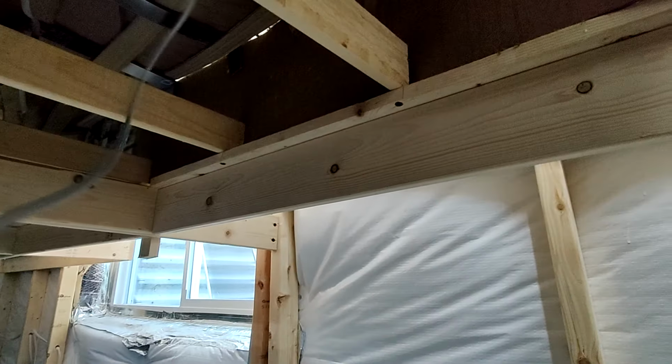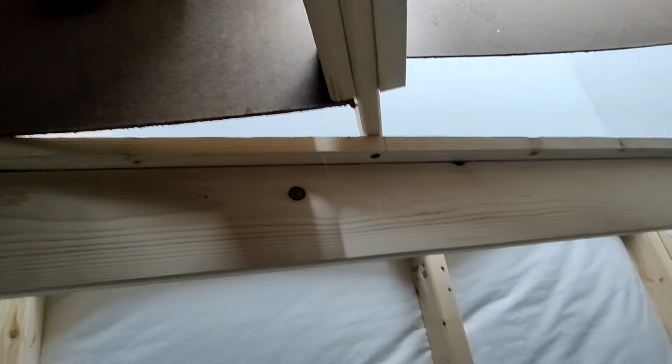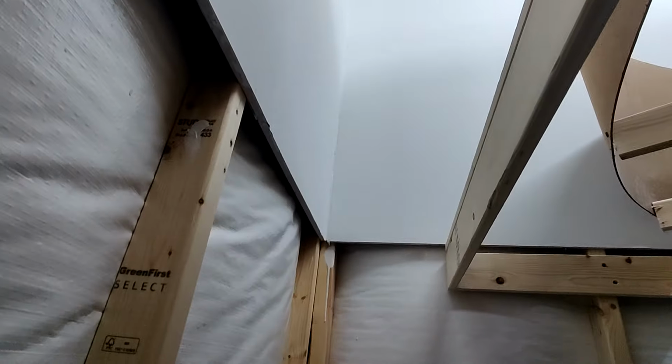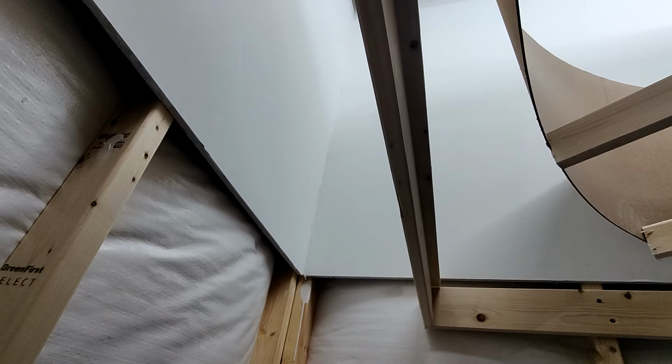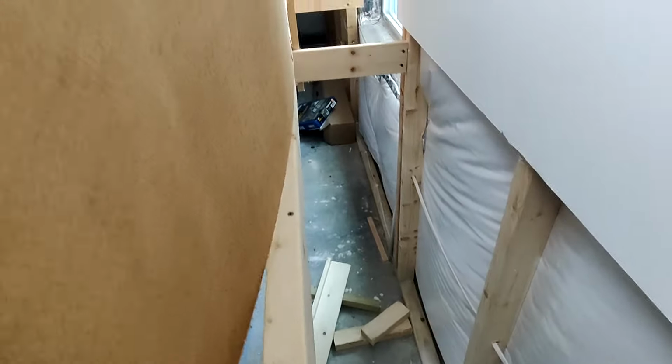Here's a view from underneath. There's that one L girder that still needed to be supported, and that's the piece I needed to cut out of there. Once I get that cut out of there, I could work a little bit more freely.